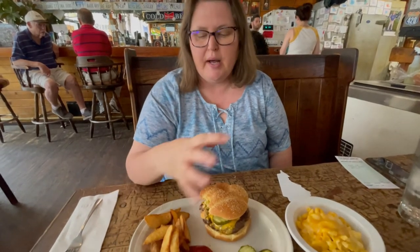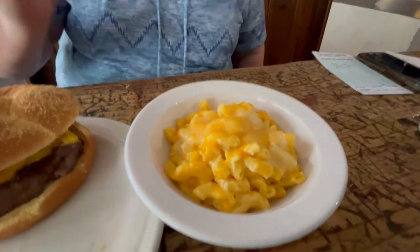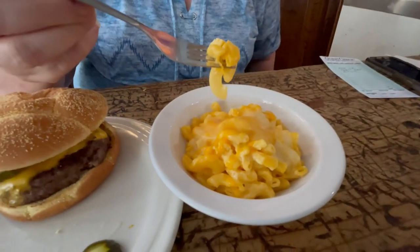I can see why, out of all the different places the man may have gone to in Virginia, he chose this to be number one. It's definitely delicious. Look at this mac and cheese with all the cheese on it. It's definitely a lot of cheese on top. And it's a huge size.